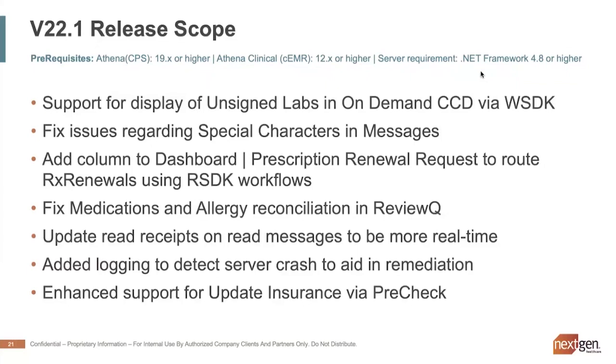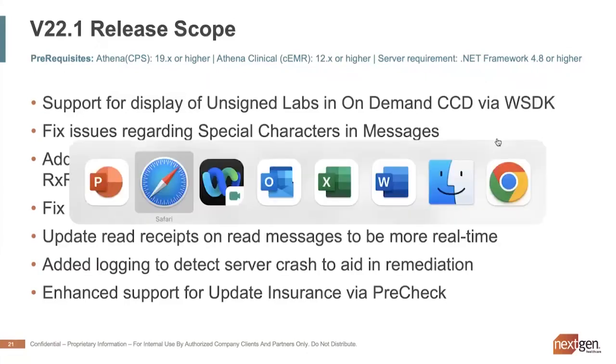And we've fixed some issues within forms, updated some functionality around read receipts, and put in some functionality to help with retries, to aid if there's a lag in the connection with the database strings, so that we can successfully recover from those situations. So let's go ahead and dive into those functions.